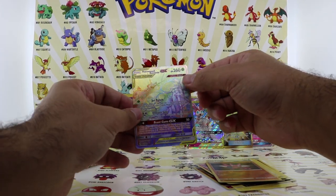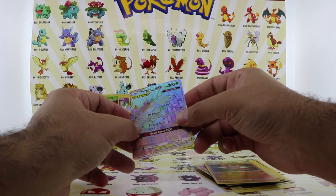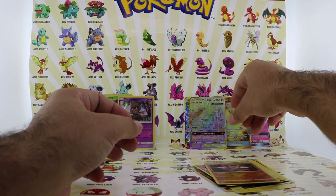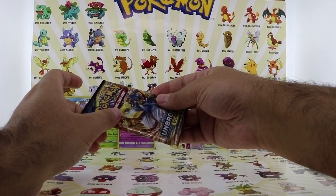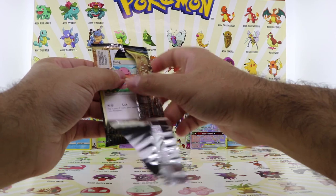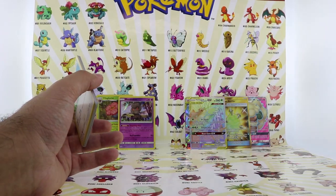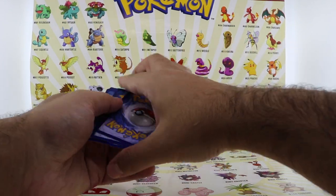Guys, what's going on? Let me know if these pulls are... Wow, guys, what are the chances? This is unbelievable. We got a tag team hyper rare ultra beast card, guys. Holy moly, I cannot believe it. I never get this lucky. You know me, I rarely get any hyper rares. This is my fourth hyper rare after all these openings in my collection. And guys, I'm incredibly happy.